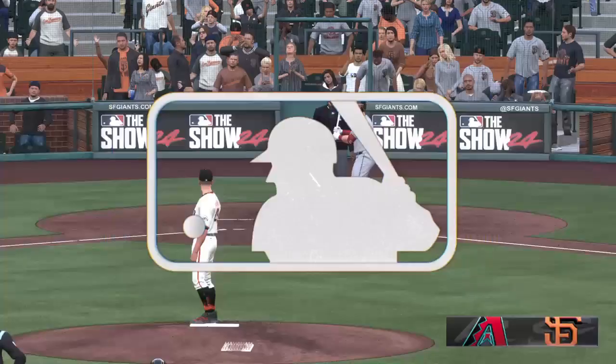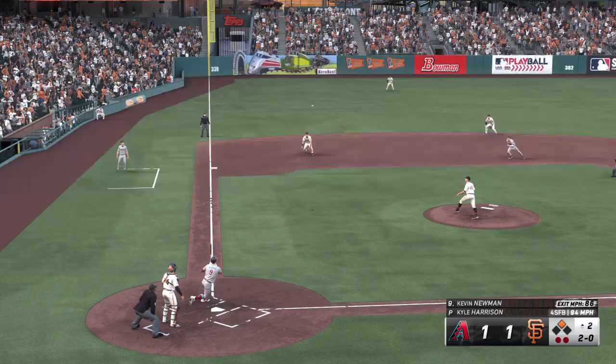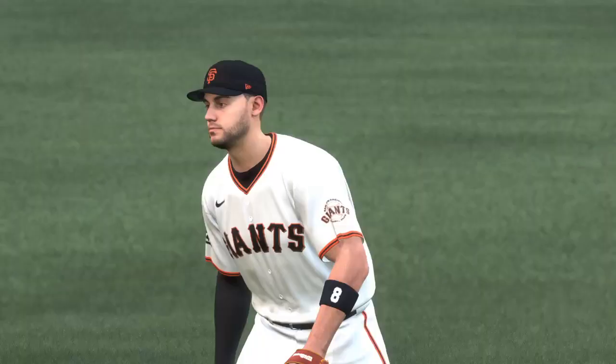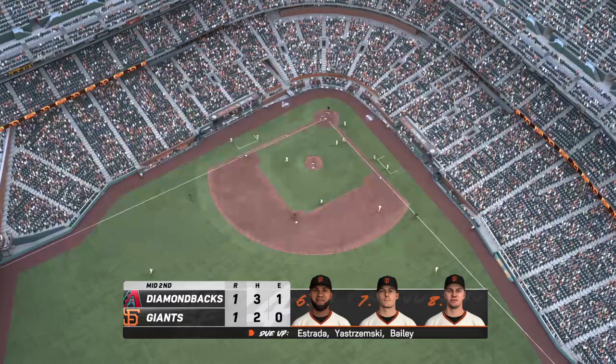McCarthy on second with two down. Ripped on a line. Conforto makes the grab, and that's the inning. One left for the Diamondbacks. Score remains deadlocked at one.